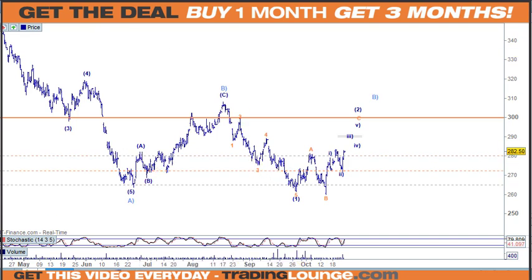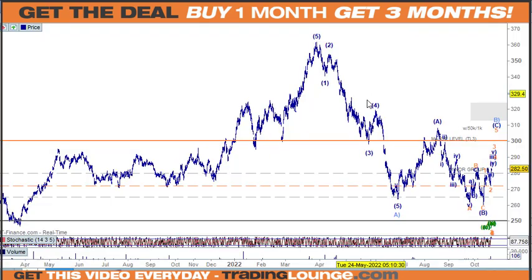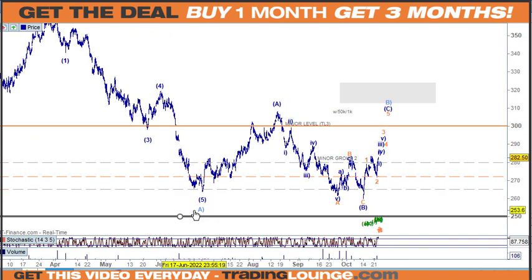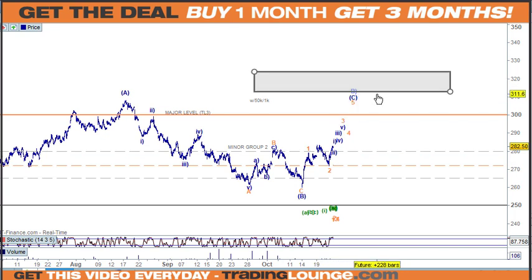And the other count that I've got here is on 100 ticks, as with that B wave here. So looking at all of this, down here is the A wave here, then the A wave here, and then down here for an A wave, a B wave, and a C wave for the B wave, and then looking for 5 waves up here further, in fact up into this space here.